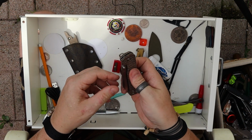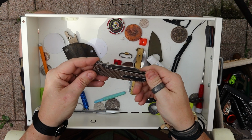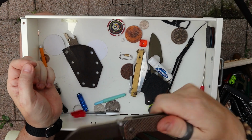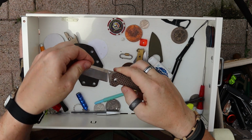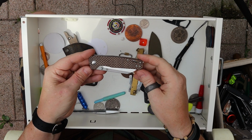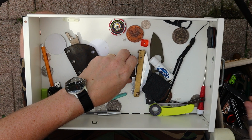Then there is the QSP Penguin. This has been a very popular knife, and it is a great knife, D2 steel. The bit that worries me about this is that it can be deployed even just with a flick, it will open out and deploy. That bit concerned me a little. You could easily open this up in your pocket, but still a very nice knife if they could just sort that out. And this has the copper micarta scales.